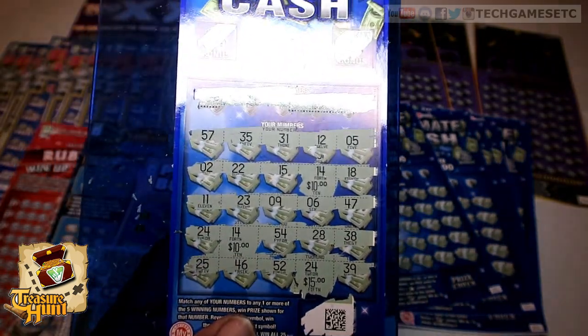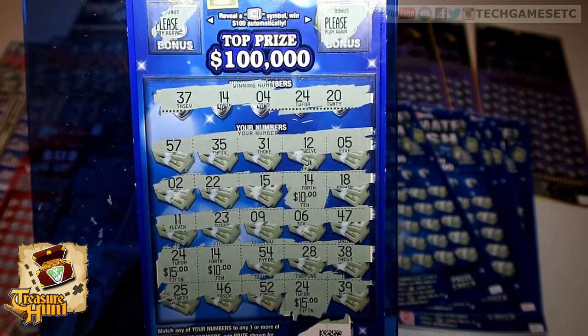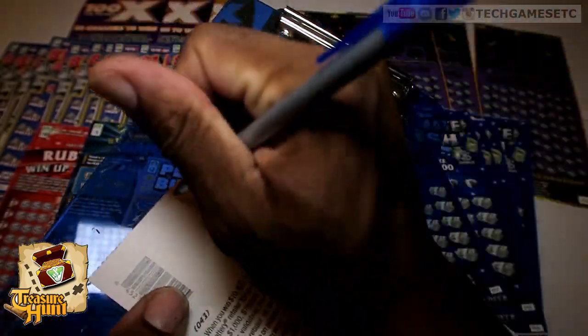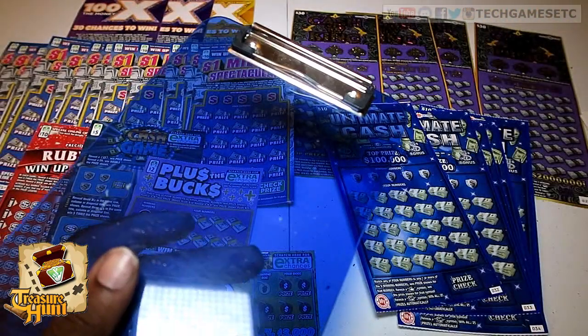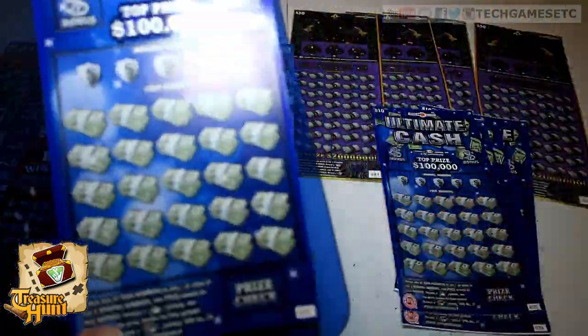Oh my. I missed a 24 right here. Another $15. There we go. All right, found it. That's why you prize check. All right, 50 bucks. Let's go. $50. All right. We got to beat 443. Let's go. We got some more left.